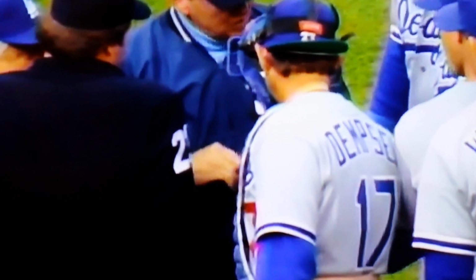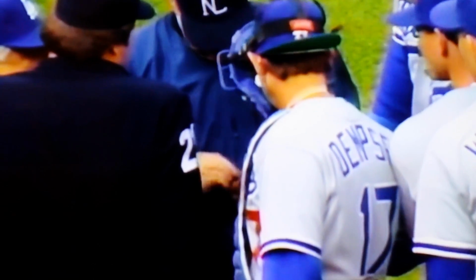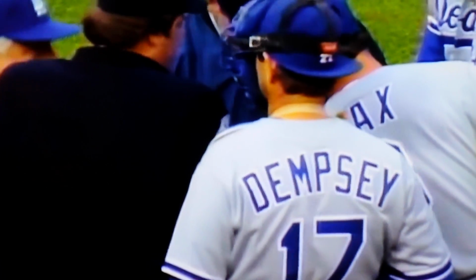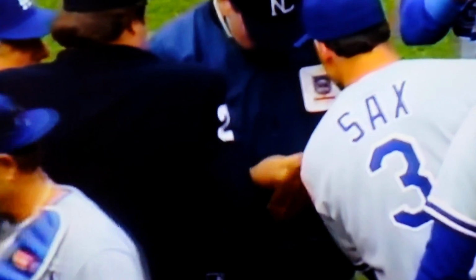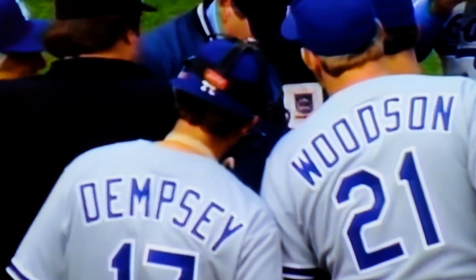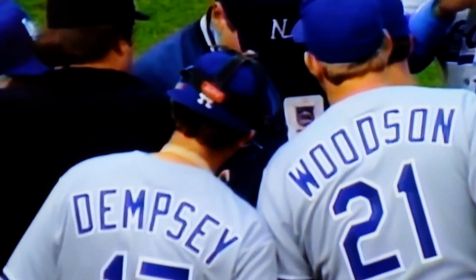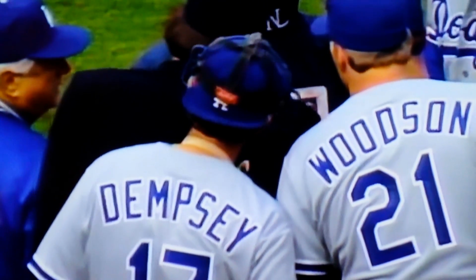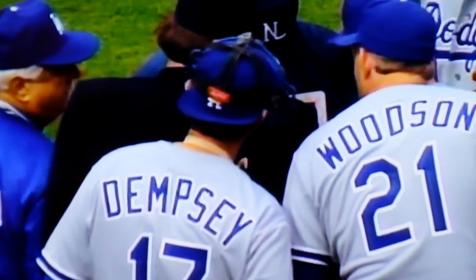The other night we were talking about when Alejandro Pena came in, it didn't look like there was some foreign substance on the back of his glove. Maybe they're a little bit confused. Or maybe he picked up Pena's glove from the bullpen. I doubt that happened, though. Now they're looking at the inside of the glove. You notice Dempsey had his hand in there, and Joe West kind of slapped it out of the way. And this comes with a count of 3 balls and 2 strikes.